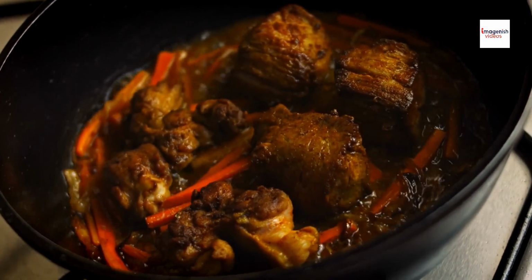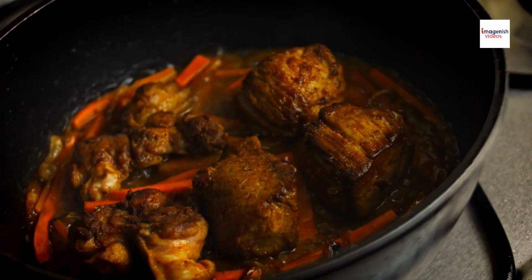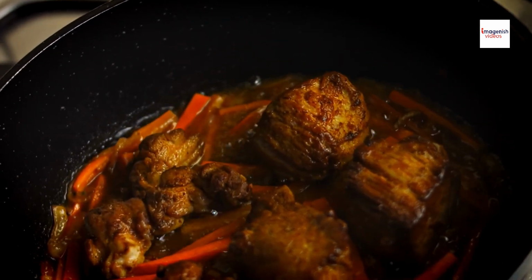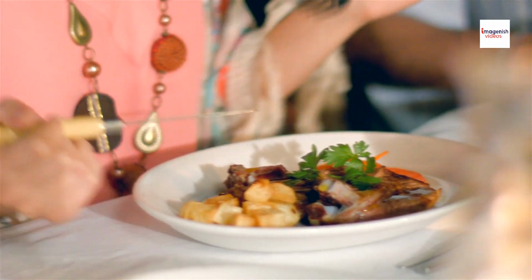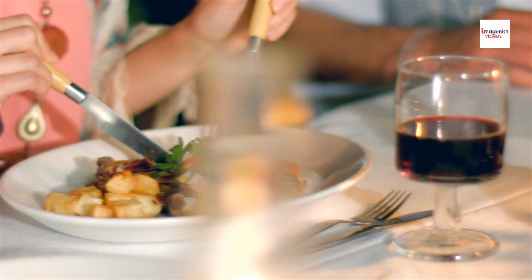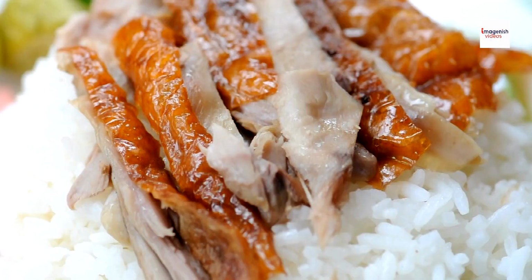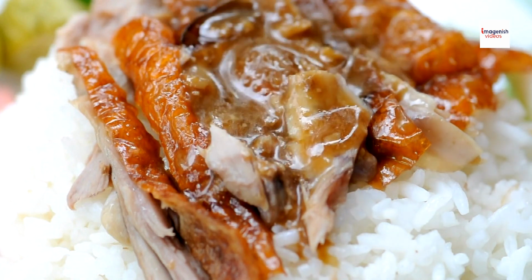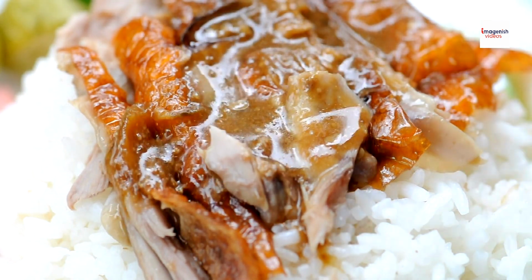Arroz de Pato has traveled with Portuguese immigrants around the world, becoming a cherished dish in communities from Brazil to the United States. It serves as a culinary connection to their heritage. Traditionally, Arroz de Pato is paired with Portuguese wines like Vinho Verde or a rich Douro Red. These wines complement the robust flavors of the duck and chorizo, enhancing the overall dining experience.